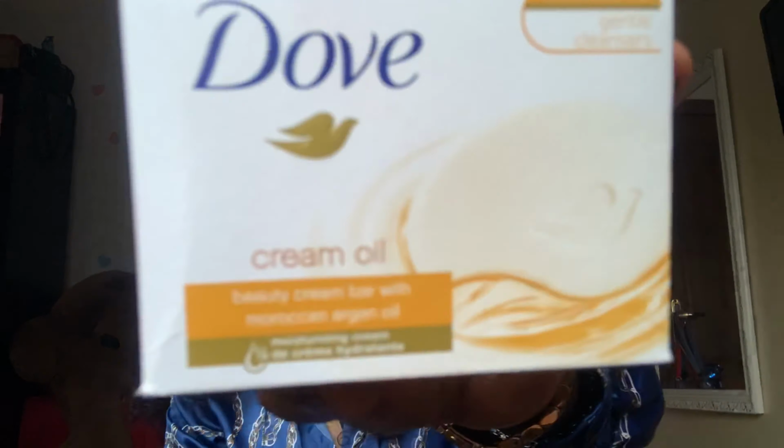I'm going to show you guys this cute soap. I love Dove products so much. This is the Dove cream oil soap. This is the beauty cream bar with Moroccan argan oil. I love this Dove soap so much.